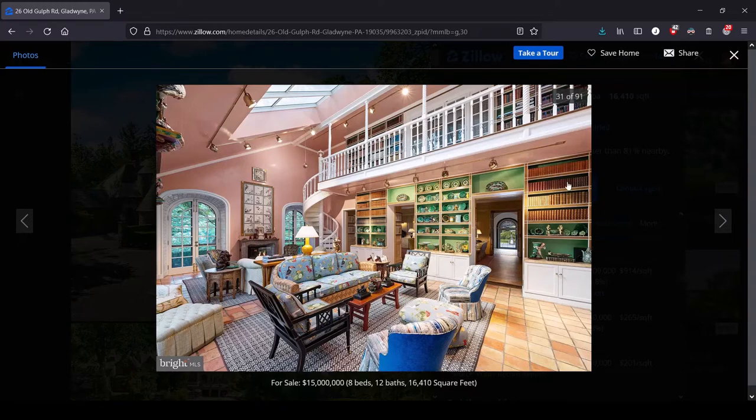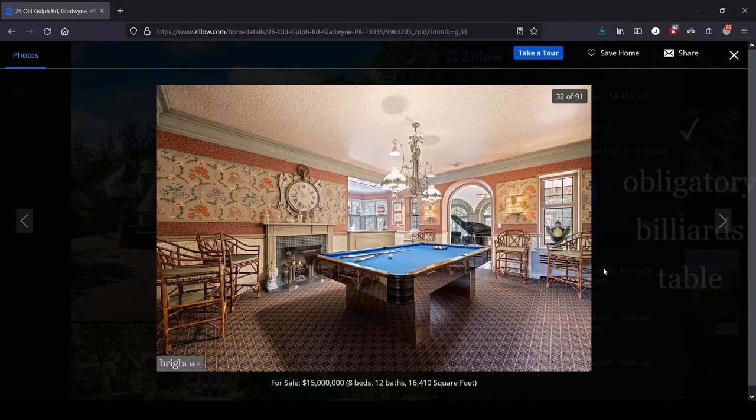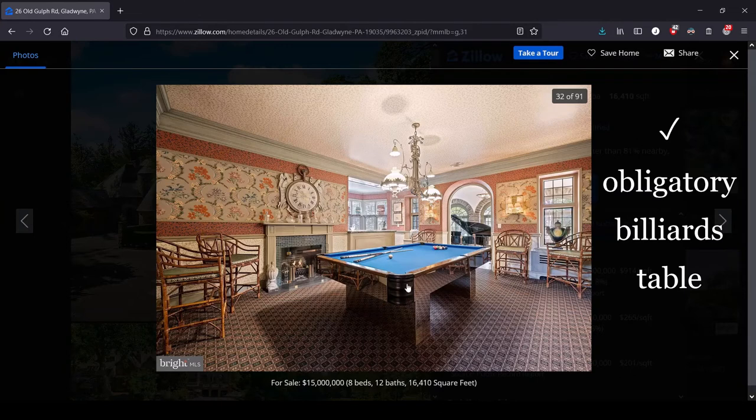We do have a lot of books. They look like collector's editions, and it looks like we've got more up here. We've got a lot of dishes on the shelf. You know that Grandma lives here when you've got dishes on the shelf like this. She's the only one that would do that. Oh, and we got a billiards table. If your mansion doesn't have a billiards table, are you really rich?